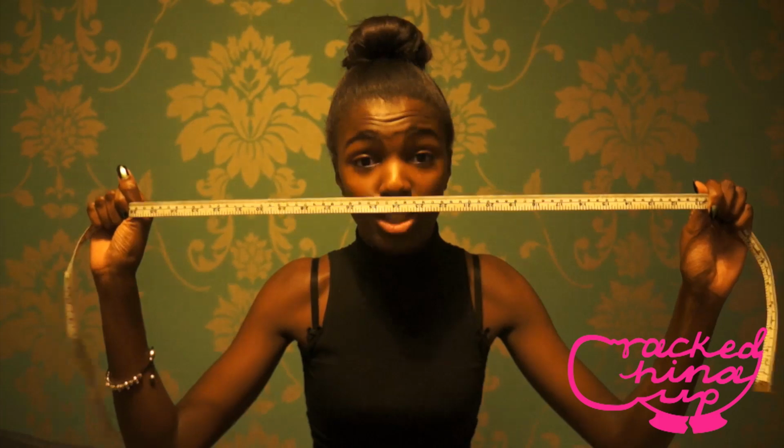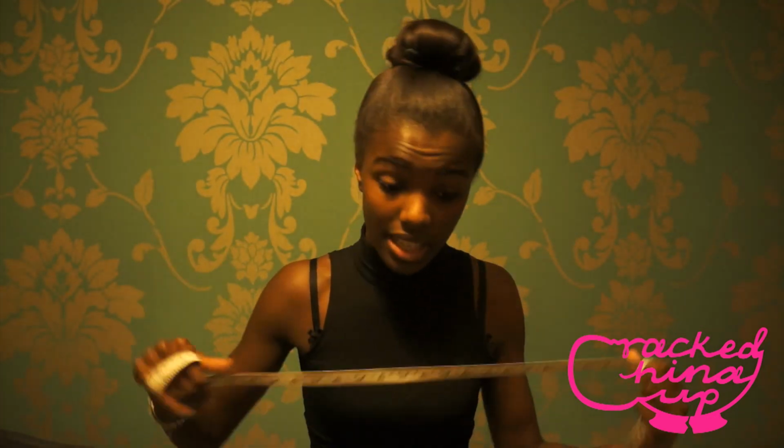One thing that you will need is a tape measure nearby. Literally, there's so many times when you think, oh, I'm a size small in Topshop or wherever, my high street clothes. I'm a small, so this says small, I'm a small.